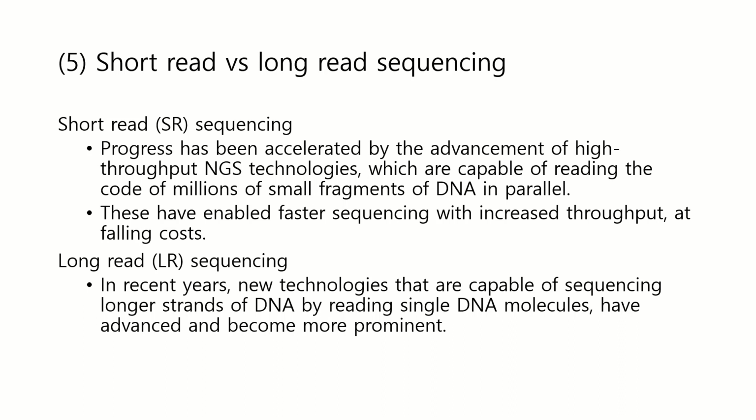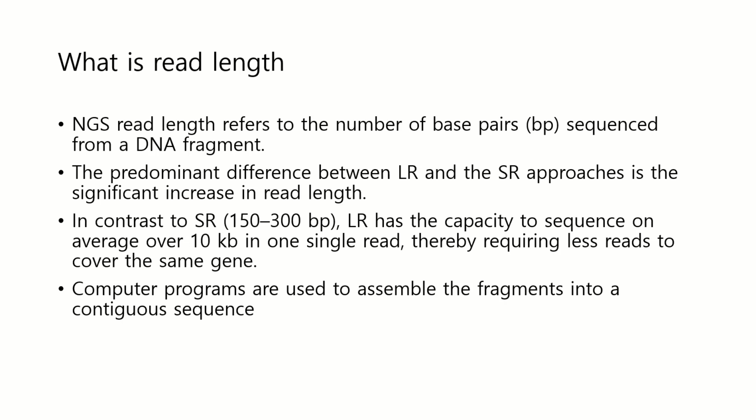Another thing you have to consider before you start an NGS study is the method: short read versus long read sequencing. Then, what is read length? NGS read length refers to the number of base pairs sequenced from the DNA fragments. The predominant difference between long read and short read approaches is the significant increase in read length. In contrast to short read sequencing, which comprises less than 300 base pairs, long read has the capacity to sequence on average over 10 kilobases in one single read, thereby requiring fewer reads to cover the same gene. Computer programs are used to assemble the fragments into contiguous sequences.